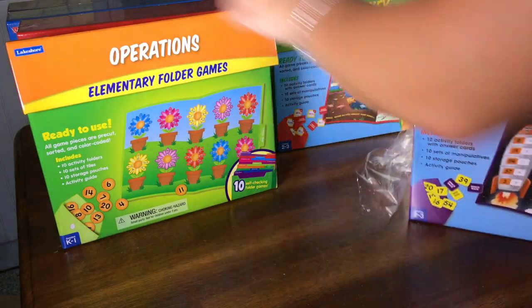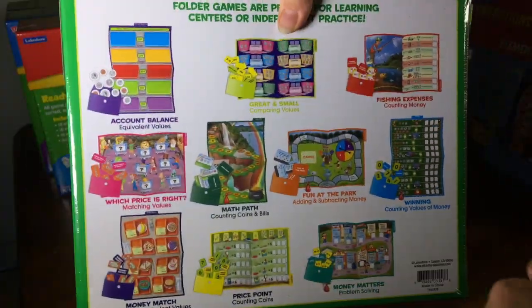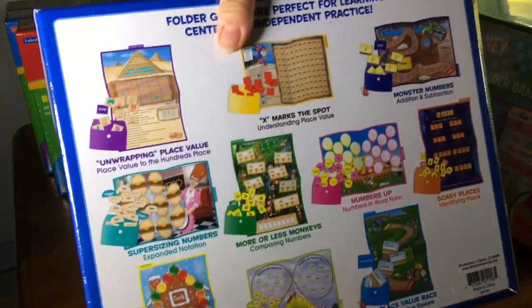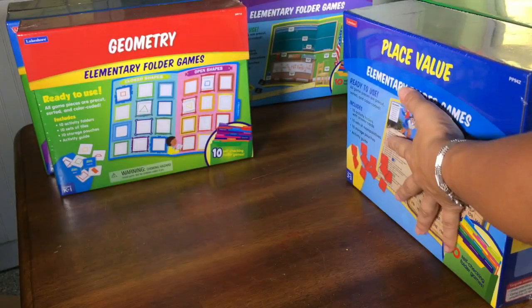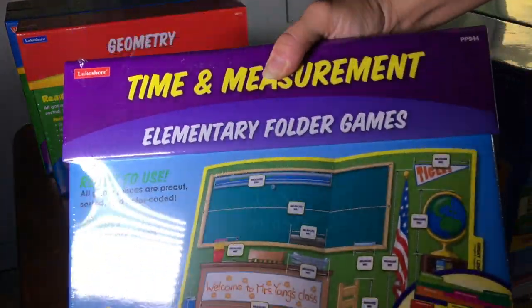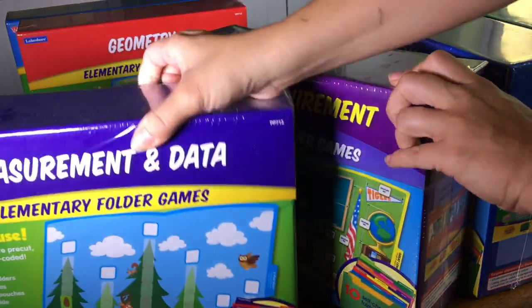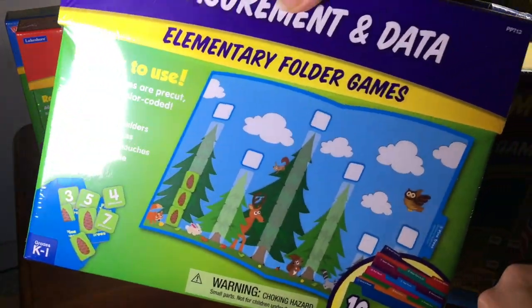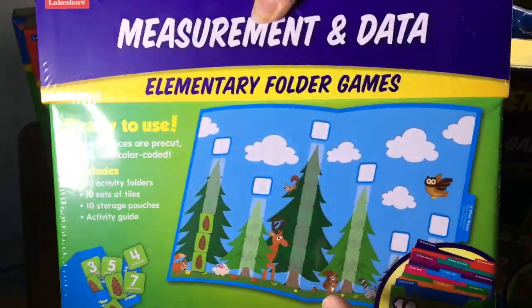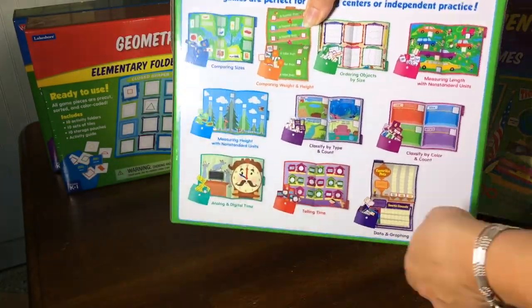So let's see what other ones we got with the complete set. So those are the operation ones. Here we've got money for second and third grade. We've got place value. And there's 10 games, I believe, in each one. Let's see here. Time and measurement. Cool. Very cool. We're just going to base our math lessons around this all summer. Measurement and data. I'm going to get some cool math storybooks that go with the theme of these. I mean, we love reading, we love books, so.